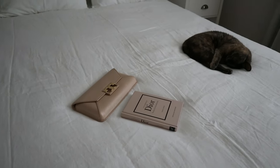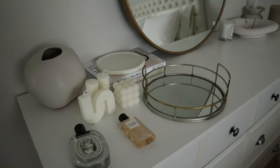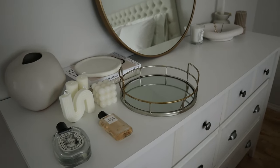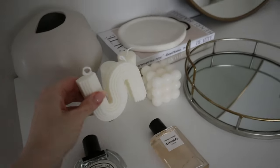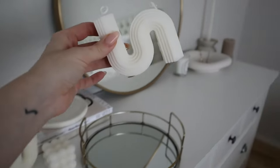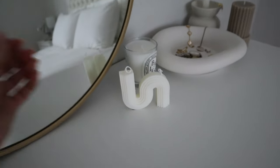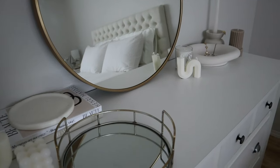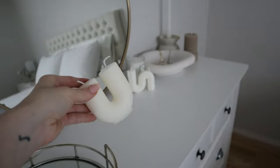It is nice to have a little pop of pink here and there, but I kind of want everything to be as neutral as possible. And then this is the situation with the dresser. I'm really not sure if I'm going to have these candles out at all. They're cute, but do I regret getting them? I don't know. They're cute, but I don't know if I'm actually going to use them. I'm low-key tempted to send them back to Amazon.